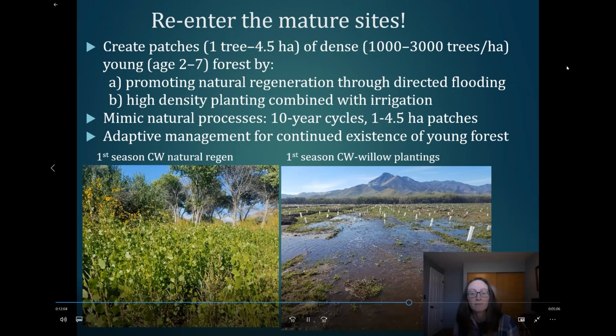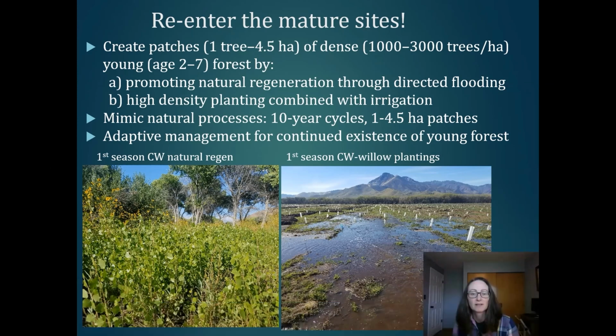These two photos are of natural regeneration on the left that came in with natural flooding, and a high-density planting on the right where water can be controlled via an irrigation ditch. You can see that the natural regeneration, which establishes on its own with flooding, has much higher densities than the plantings on the right, and therefore requires fewer resources, aside from a reliable source of water for about 4 years until taproots of the saplings reach the water table.